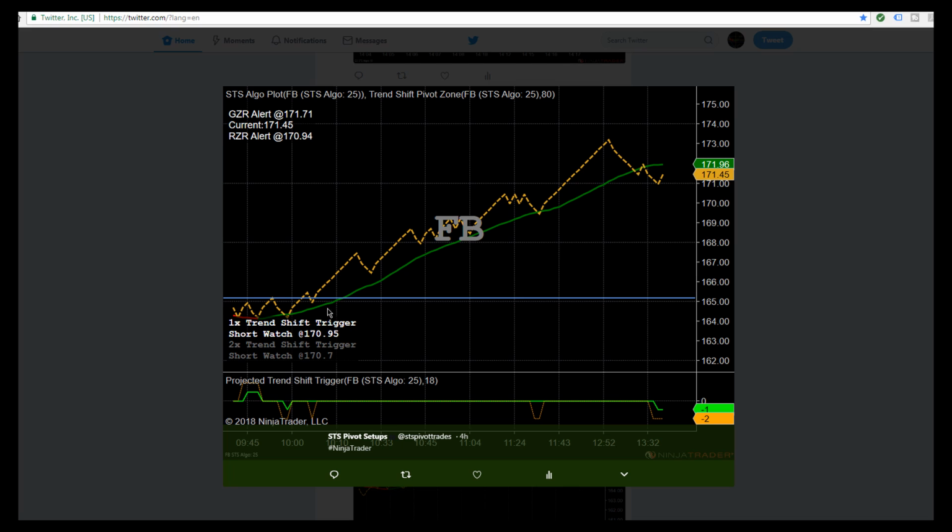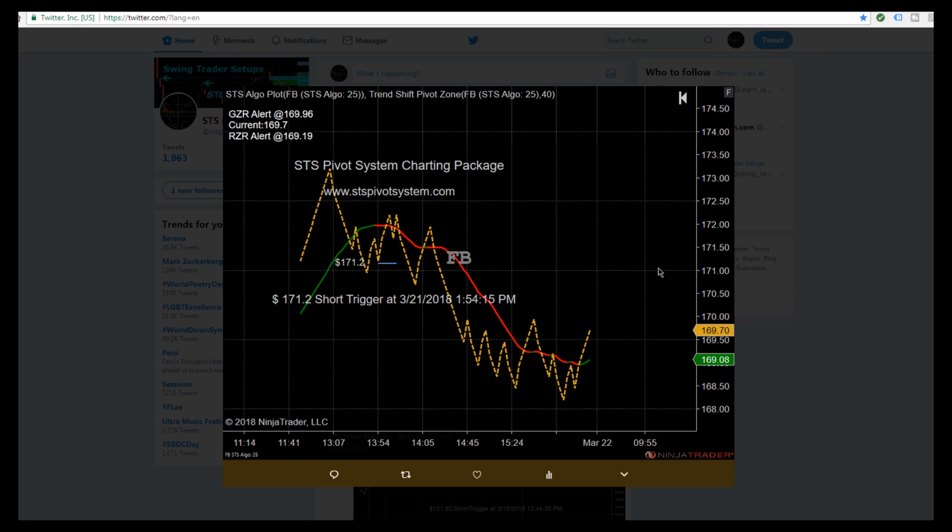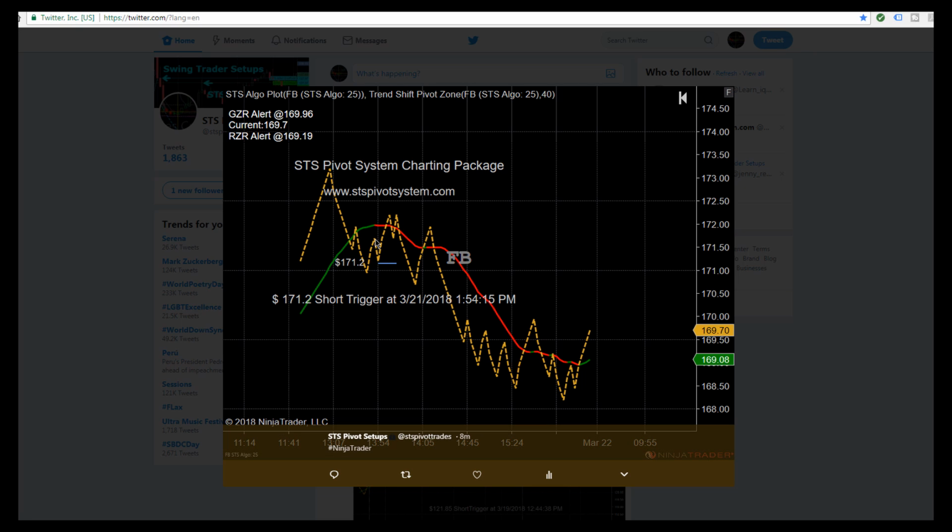Also notice right here at this point in time, about 1:30, as it broke down through the line, it's still saying don't go short. It's predicting the short trigger at 170.95. That's what this little box does. This box appears and you have a price. As that price progressed back up, it actually triggered at 121.20 to turn it into red zone. It chopped around here for a bit and then sold off, ending up being over a $2 move.